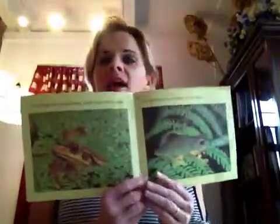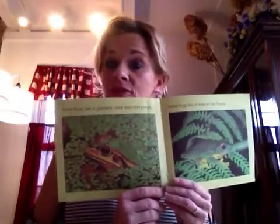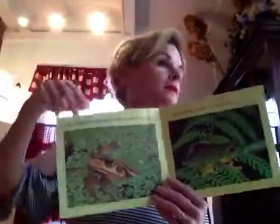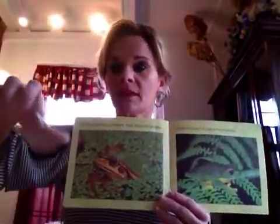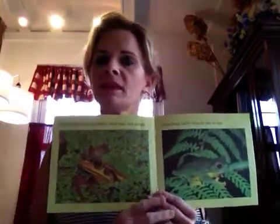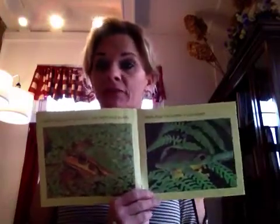Some frogs live in gardens near taps and ponds. Taps. What's a tap? Oh, is that true, Mason? Oh yeah, we have one. If I look out my window, I can see one right outside my door. Okay, so it's that little knob where you can turn the water on. I wonder why they'd like to be there. Oh, because they're leaky sometimes, and sometimes it makes a moist, damp area for the frog.